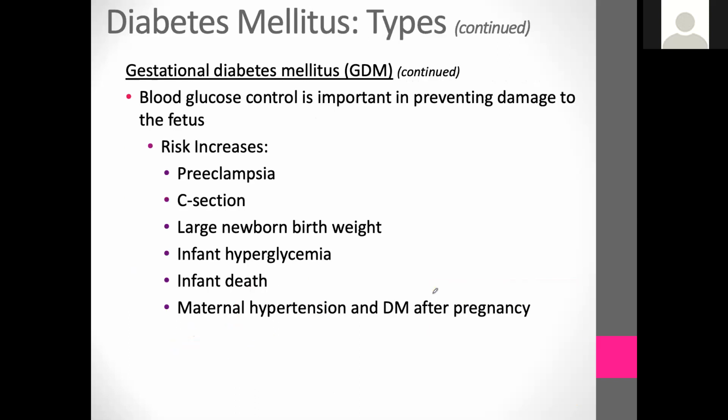So that's gestational. What are some risks? Well, if we don't control blood glucose levels, we could have preeclampsia. We have to have birth by C-section. The baby's birth weight may be really high. You could have high blood sugar in the infant, hyperglycemia. Infant could die. And you could have maternal hypertension and diabetes mellitus for the mother after the pregnancy. And preeclampsia, what happens is the connection between the baby and the mother is threatened. And if that exchange between the mother and the baby's blood is cut off, then the baby's going to die.